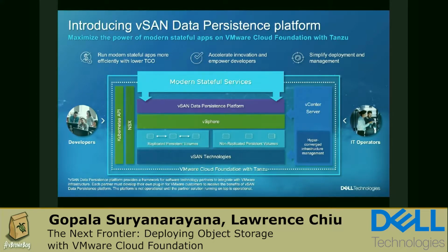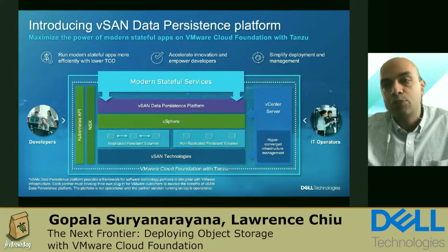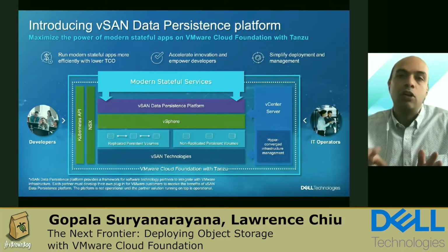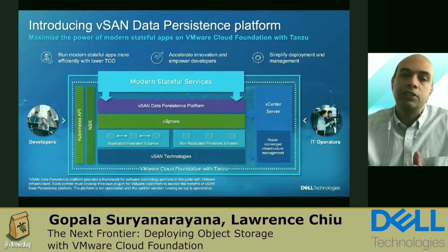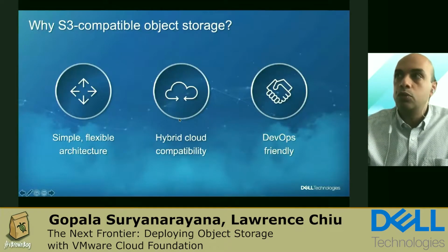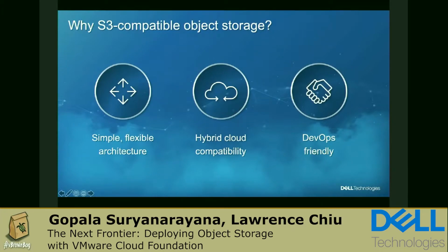They're able to get their developers to innovate much faster, develop applications much sooner, and become more agile. And overall, their management and deployment becomes much simplified for their vSphere administrators while they're operating object stores and other stateful services on this platform. So I will hand it off to Lawrence now. I'll stop sharing and he will share his screen.